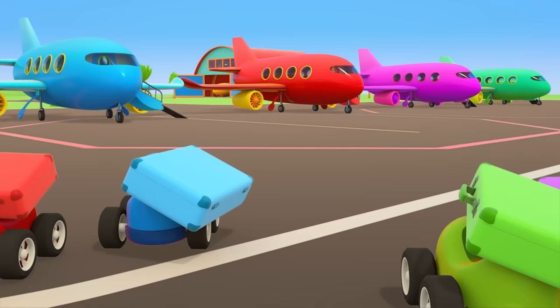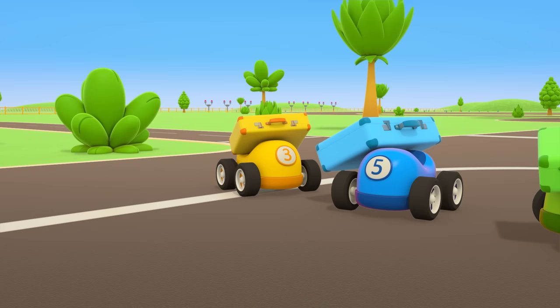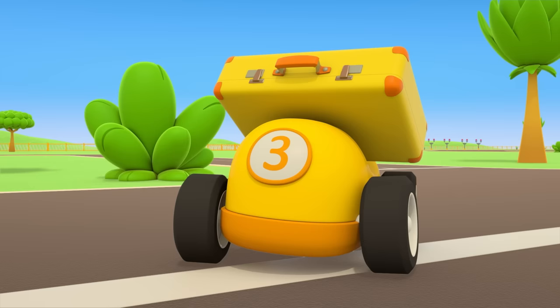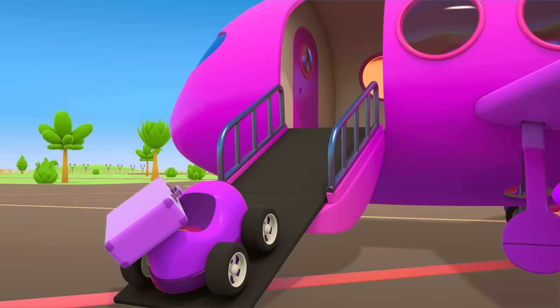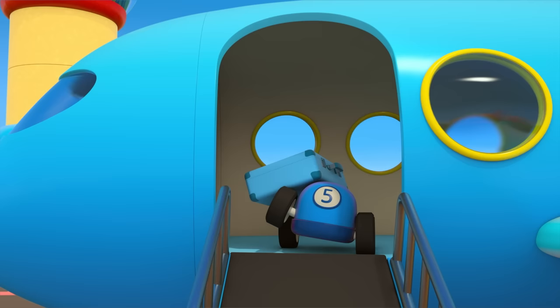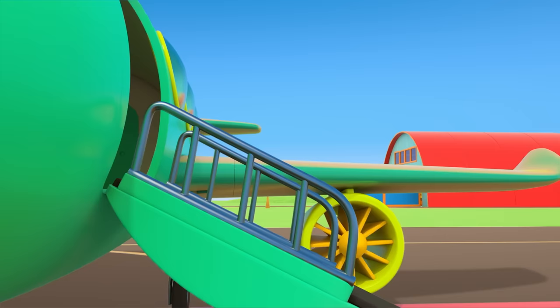Time for the passengers to take their seats. Oh, careful now. The red car is taking the red plane. The purple car is taking the purple plane. And the blue car is taking the blue plane. Which one are you taking? Right, the green airplane.